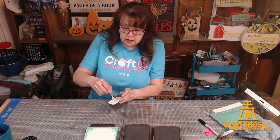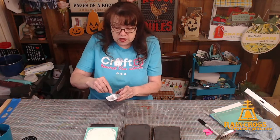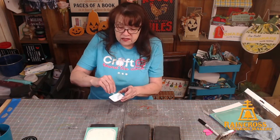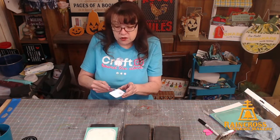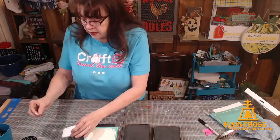So I mixed it up. Now, sadly, because it's daylight here, I'm not going to be able to show you the glow in the dark. But as soon as I'm done, I will take my phone and take a picture of it in a dark room and show you what it looks like. You'll just have to trust me until then. Okay, so I've got my paste ready.